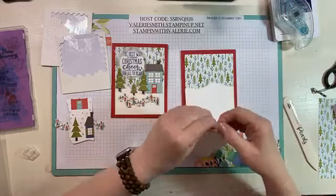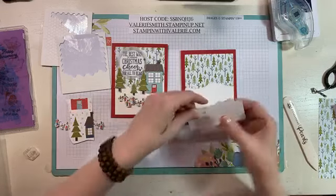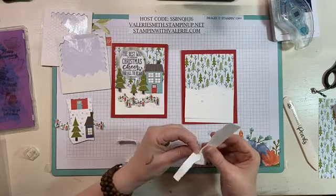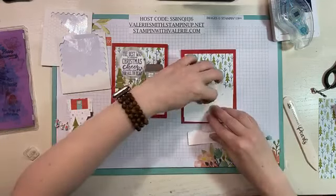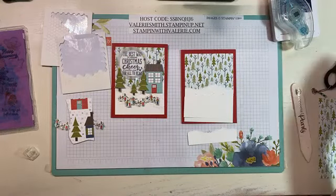And then the other 2 layers we'll just be adding on some extra snow. And they don't have to be perfect. You can make them with big hills, small hills, however you want to do it. I'm going to keep ripping that little piece right there so it's not sticking up. Then we're going to add some glitter.